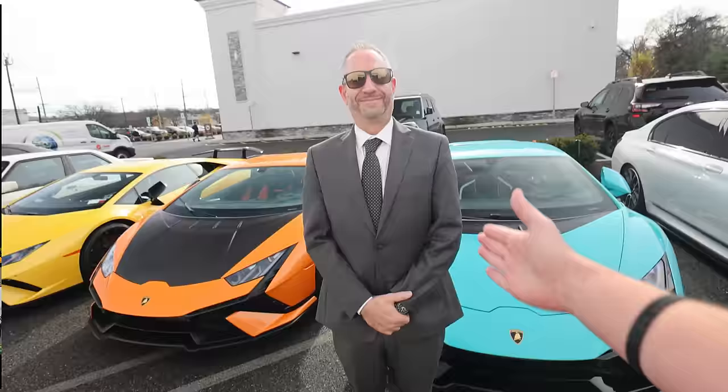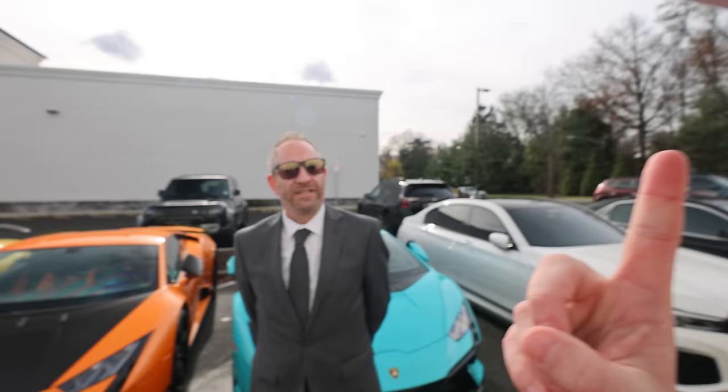Yes! This is 2 years in the making. So I ordered this car May of 2021. And it's almost 2024. My first brand new Lamborghini ever, on the 4th of December 2023, is finally here.